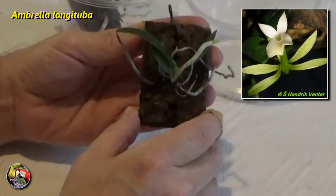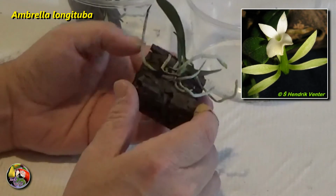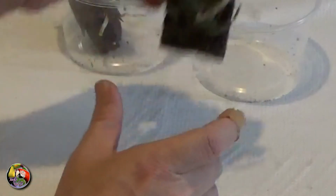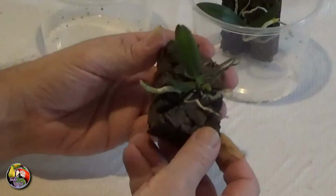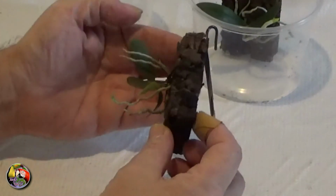Now this is a very rare one, Ambrella longituba, a real miniature. It's the first time I saw it offered anywhere, so I ordered 2 of them. The roots don't seem to like its mount, so this will have to be changed. There's not much info to be found on this one. All I could find is that it likes warm and humid growing conditions. Again, something different for the collection.